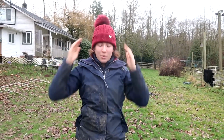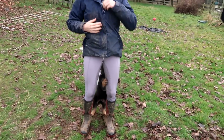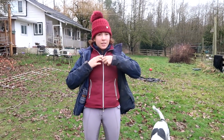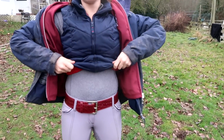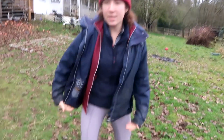Okay, so yeah, burgundy toque, burgundy boots, navy winter jacket, tan and black, burgundy Vencedora training jacket, navy vest, and gray. Woo. And then burgundy belt from Godo and Godo breeches. Breeches. Okay guys, puppies, it's time.